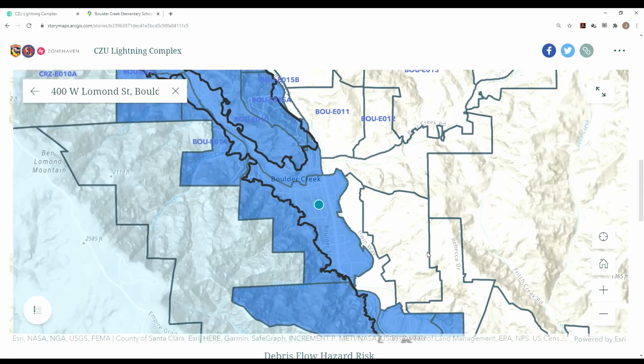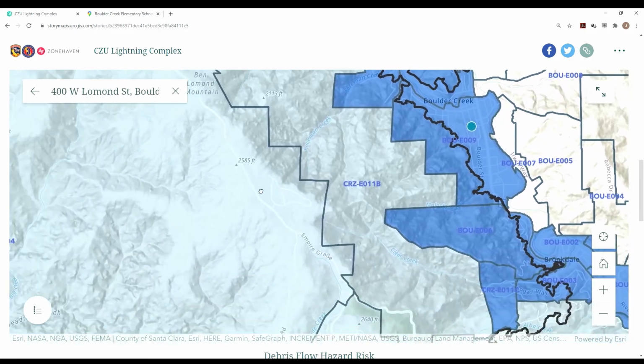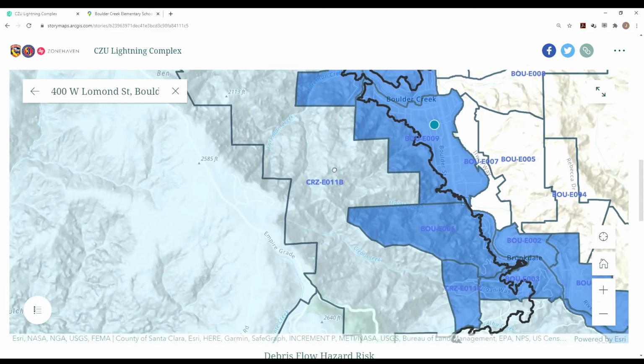If you zoom out, you can see the zone that you're in. It's right here, BOU E009. There's a lot of evacuation zones around here that are likely not to be evacuated. These light blue areas also not likely to be evacuated. That's for a couple reasons.